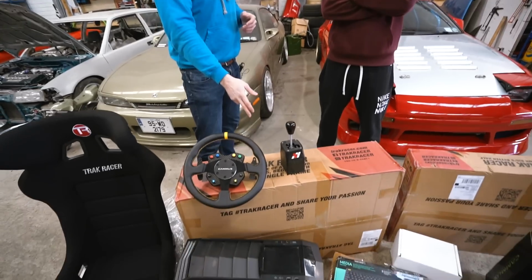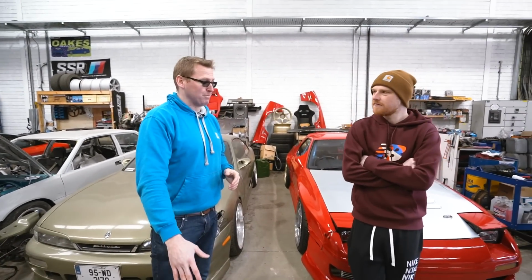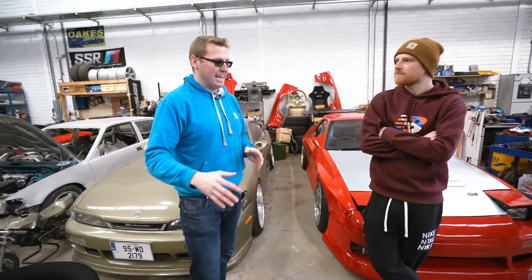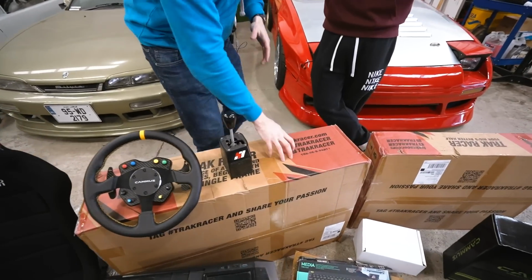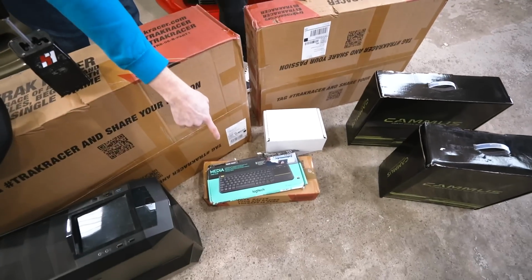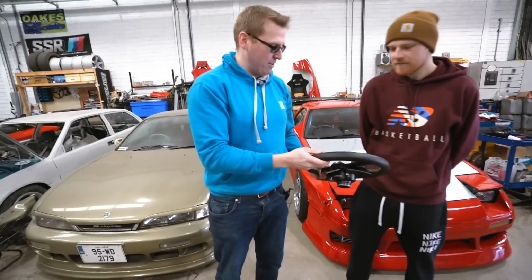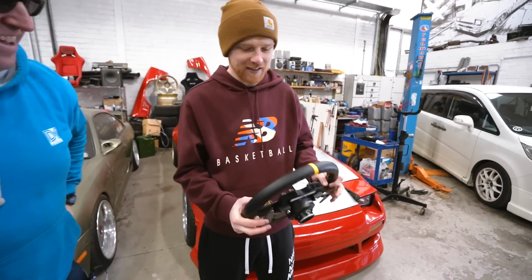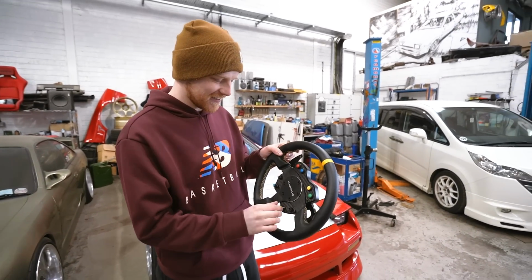The rig is from Track Racer, and they do probably about 10-15 different types of rigs. This one is absolutely savage for what you need. You'll see it in a while. So these boxes are for the rig. There's another Track Racer box down here with the steering wheel. Have a feel, Josh. It's so snappy. I just feel like a Formula 1 driver.